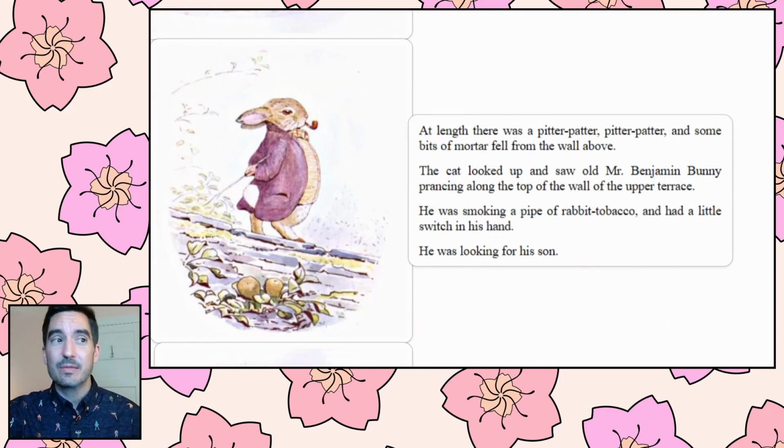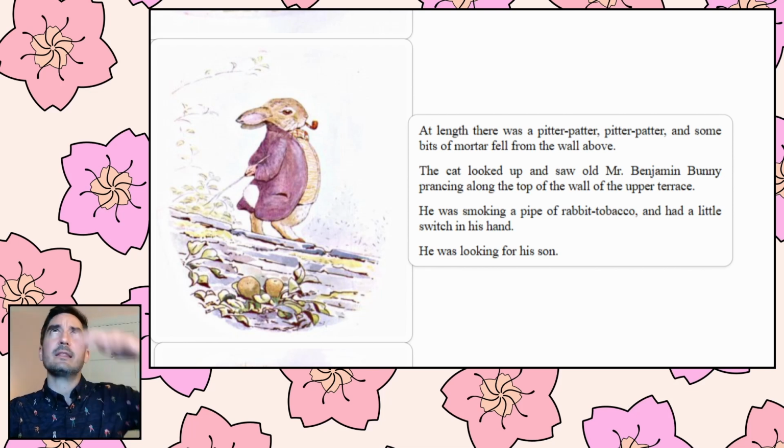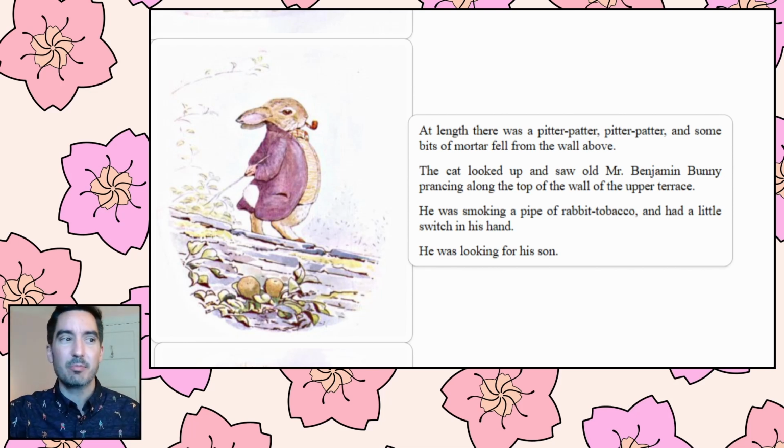At length, there was a pitter-patter, pitter-patter, and some bits of mortar fell from the wall above. The cat looked up and saw old Mr. Benjamin Bunny prancing along the top of the wall of the upper terrace. He was smoking a pipe of rabbit tobacco and had a little switch in his hand. He was looking for his son.